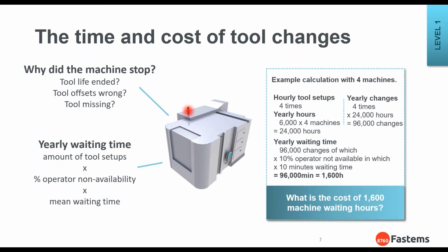Waiting hours can be much longer if there are no sister tools available due to the small magazine, or the tool changes take a lot more time. And if you even think about it, if you don't have a presetter at all, it's even impossible to calculate these kinds of figures.